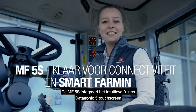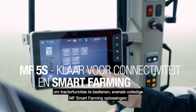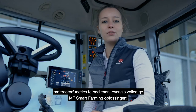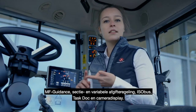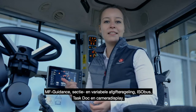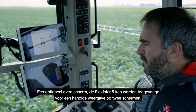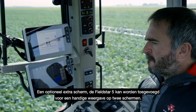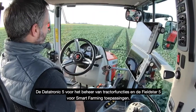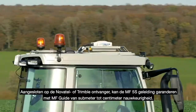The MF5S integrates the intuitive 9-inch touchscreen, the Datatronic 5, to control the tractor functions, as well as the full MF Smart Farming solution: MF Guide guidance, section and variable weight control, ISOBUS, task doc, and camera display. An optional additional screen, the Fieldstar 5, can be added for a convenient display on two screens, the Datatronic 5 to manage tractor functions and the Fieldstar 5 for smart farming solutions.